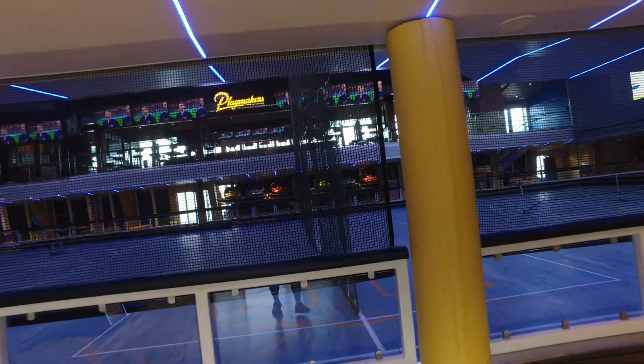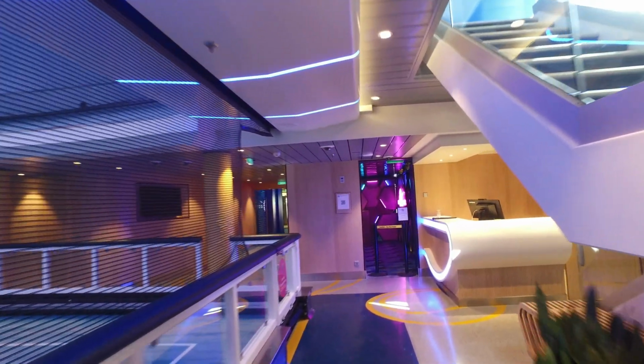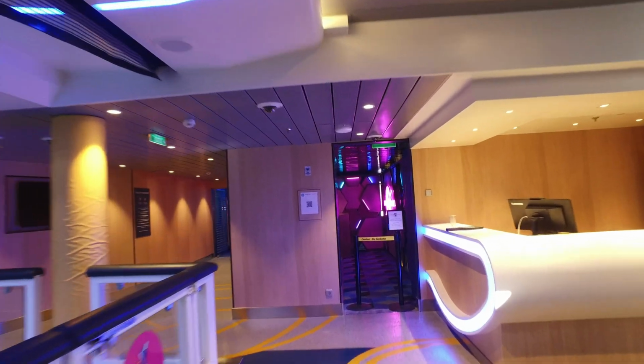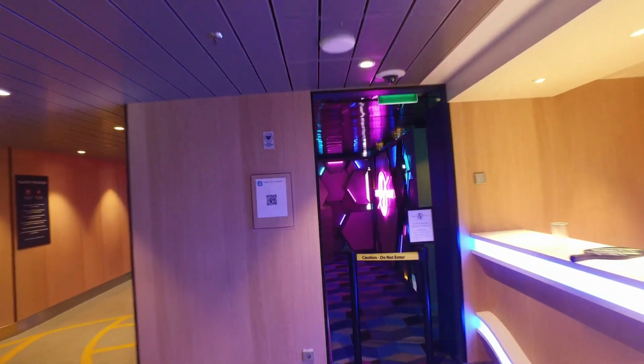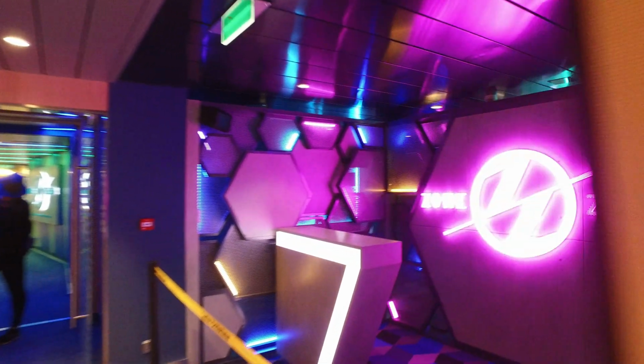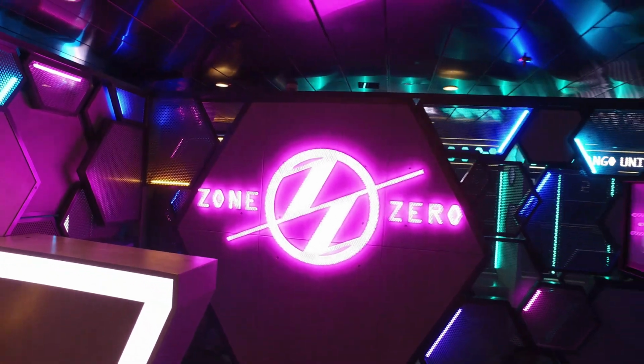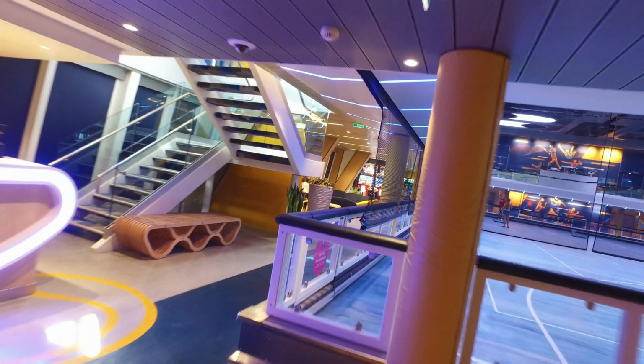And this is inside the Seaplex. Got a lot of sports games going on here right now. They also do bumper cars. Yes, really, bumper cars on a cruise ship. Pretty wild. And up ahead, this is Zone Zero. Zone Zero is like a virtual reality thing. It does cost a little extra, but let me tell you, Zone Zero is wild. This is really cool. If you get a chance to go on a Quantum Ultra ship, you gotta check this out. All right, let's head upstairs.